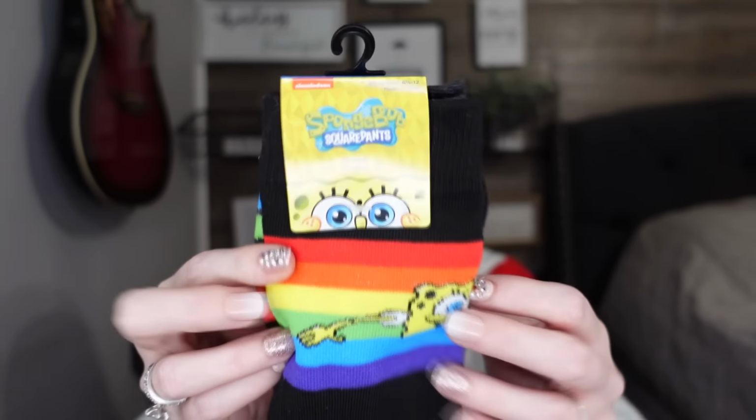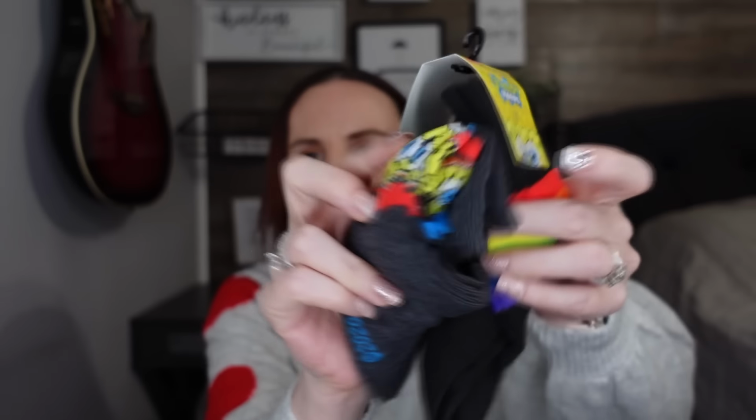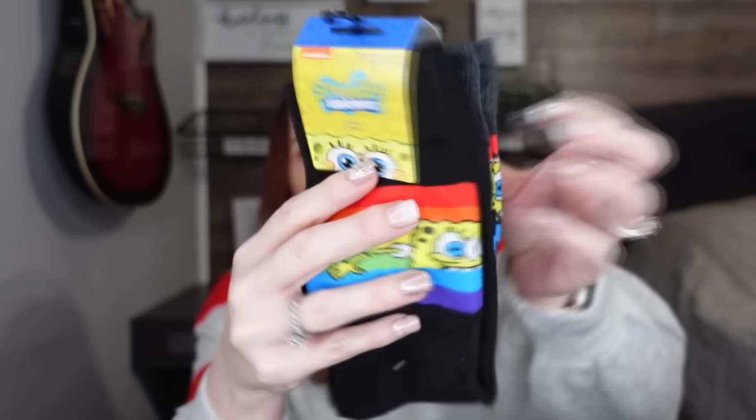Okay, I found one more pair of socks. I know. I'm like, oh my gosh, but they're SpongeBob and it's with a rainbow. How cute is that? You get two pairs. And I'm thinking they're pretty much the same. You have this one, and then on this side, it's kind of the same. It looks like that. I love it. Man, I'm telling you, 'tis the season for the socks, and I'm all for it because it's going to be cold, and we're going to be using some socks.